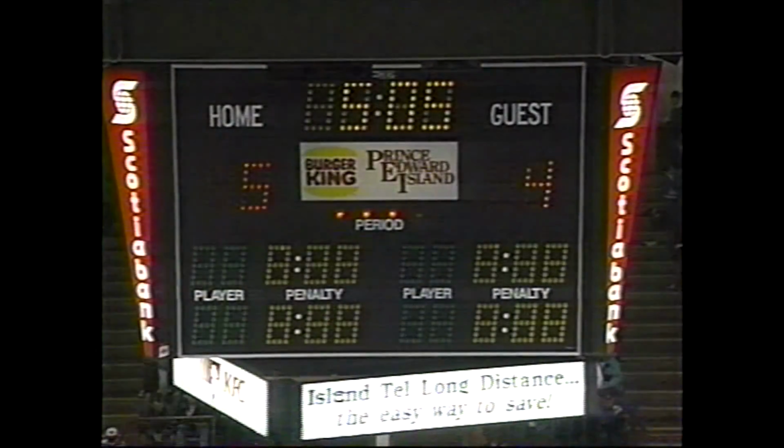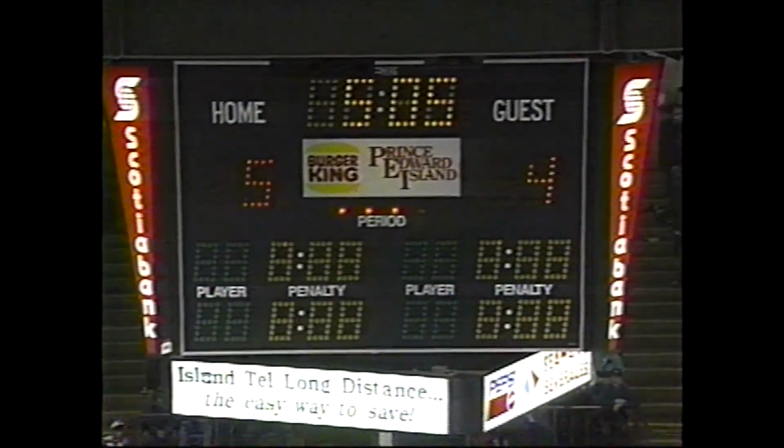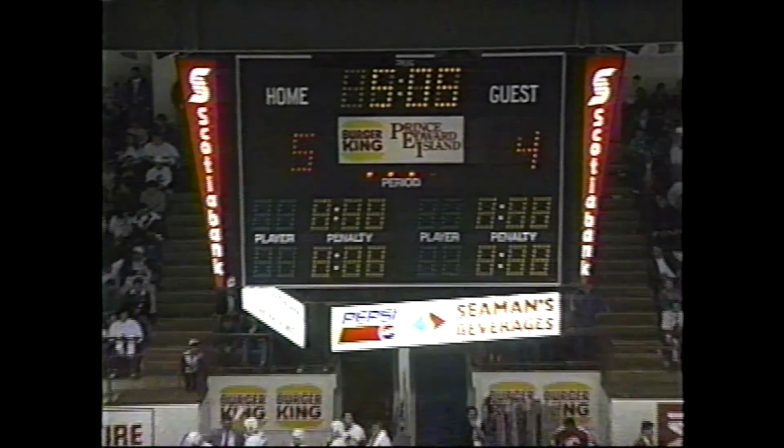Schneider coming up big here as he will perk it off the glove side post of Dwayne Rollison. 5-4 Senators. They will take the lead for the third time in the hockey game and will now look at the time clock with 5:05 left in regulation time. Schneider coming up big here in the early round of the Calder Cup Playoffs with a goal there. He leads it with his club 5-4.